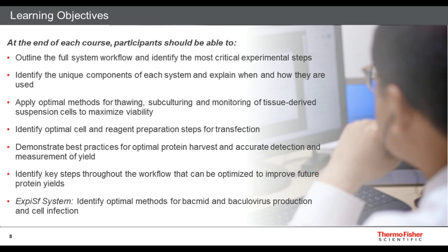So we'll definitely be outlining the workflow and highlighting for you what we think are the most critical steps that you need to pay the most attention to. We'll make sure you understand all the components of the kit, especially the ones that are unique to the system, like the enhancers and feeds for the protein expression process, and why they're in there and how they're going to help you to use them. And we'll really go over the fundamentals of the other steps that you're more familiar with, but some of the things that people kind of take for granted.